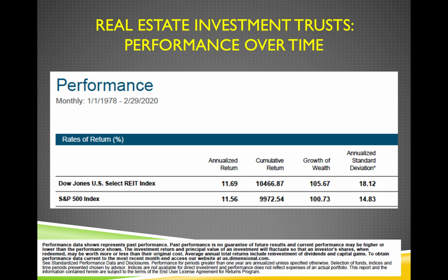I pulled this up very recently. This is the Dow Jones U.S. Select REIT Index, the longest data that I could find for a REIT index. If you look at the rate of return relative to the stock market over this same period of time, you basically see that REITs just slightly outperformed. The growth of wealth, $1 growing to $100, or $1 growing to $105 in the case of REITs. So a little bit more than the overall stock market.